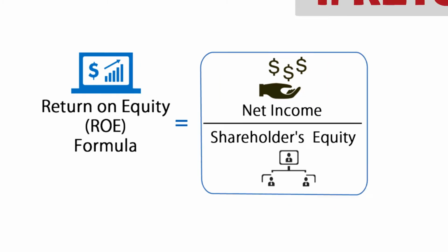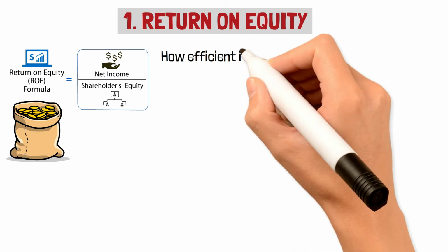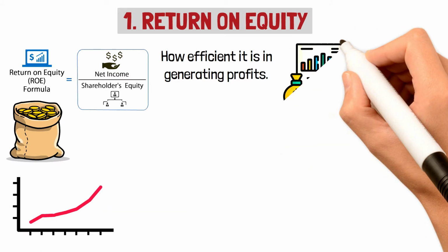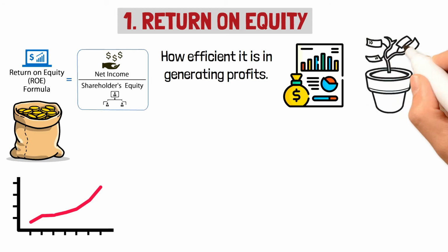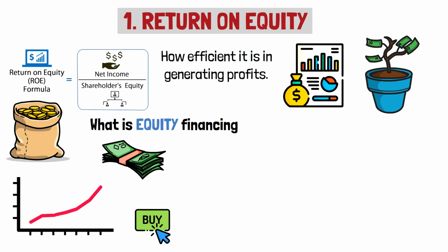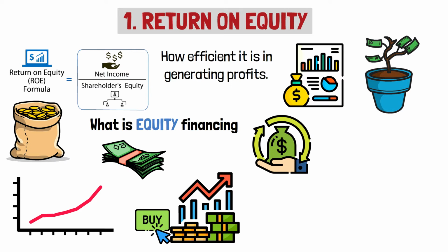ROE is considered a measure of a company's profitability and how efficient it is in generating profits. The higher the ROE, the more efficient a company's management is at generating income and growth from its equity financing. And what is equity financing? It's the money paid by the shareholders, such as you and me, for buying the shares in the company. So ROE is mainly the return on the money put in by the shareholders.